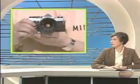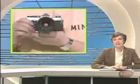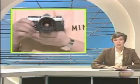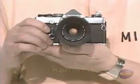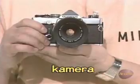これはカメラです。 In Japanese, the word for camera is kamera. Now, using kamera, let's see how you do on a quiz about kore and sore.